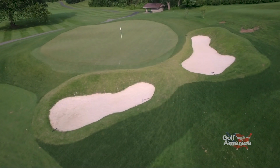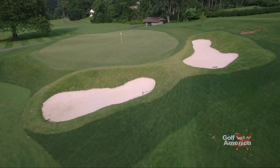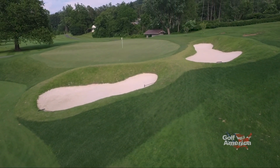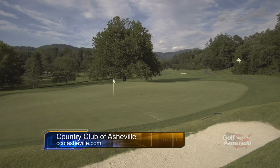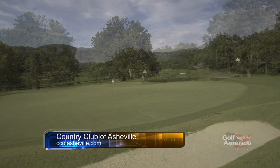When you get to the green, now the fun begins because it's a 3-tiered green. A lot of slope. It's just one of those holes that you want to make a 4 and move on to 5 tee box.